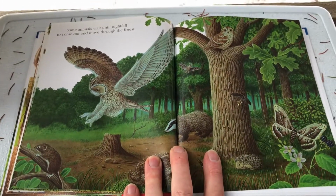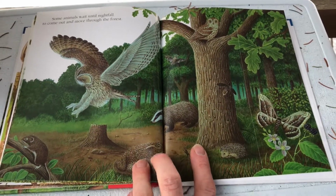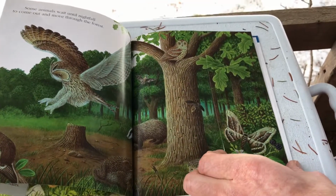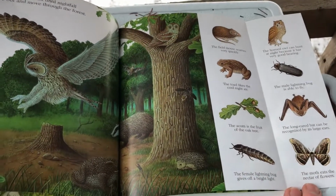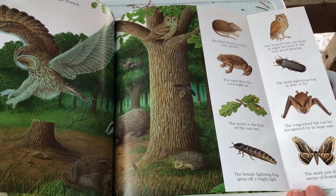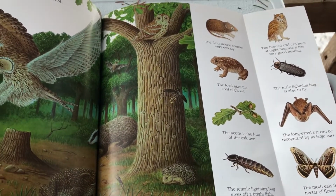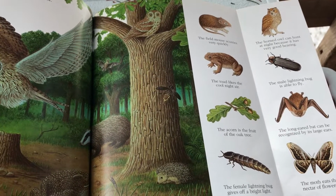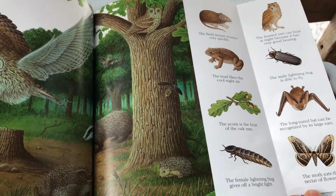Some animals wait until nightfall to come out and move through the forest. I saw raccoons. I was up with my baby in the middle of the night a couple times last week, and I saw raccoons each time. The field mouse scurries very quickly. The horned owl can hunt at night because it has very good hearing. The toad likes the cool night air.